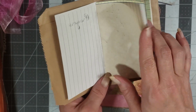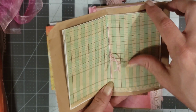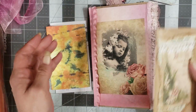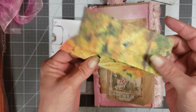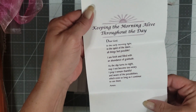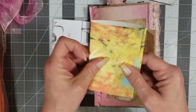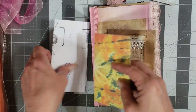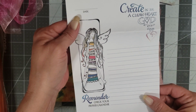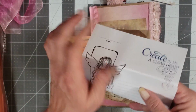Oh, for prayers. How wonderful is this? Ooh, I love this paper in here. So a cute little booklet. That is adorable. And then you have a journaling card piece. And then, oh, this looks like a book page. Keeping the morning alive throughout the day. Okay, with a little poem, like an inspirational poem. I love that. And then you have a sheet here for journaling. Oh, I love this verse. This is so neat. I love this.